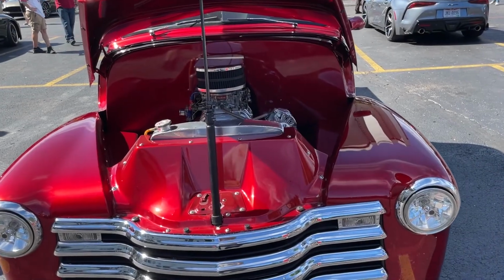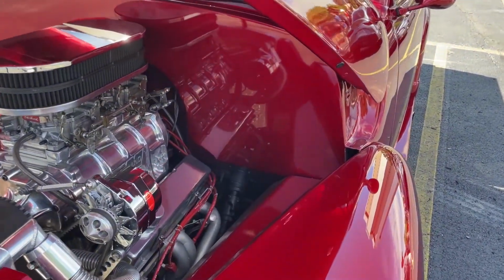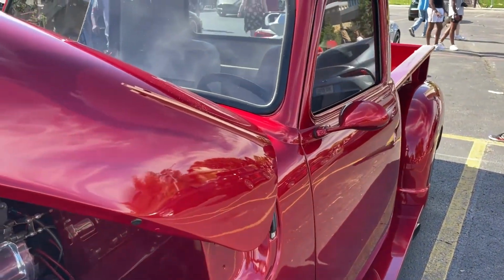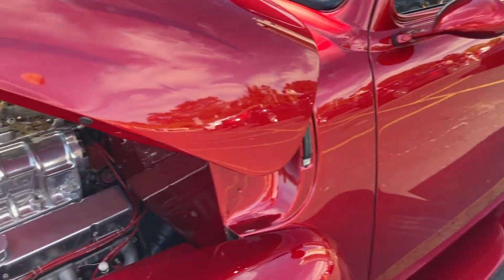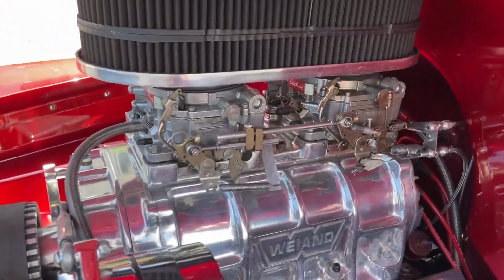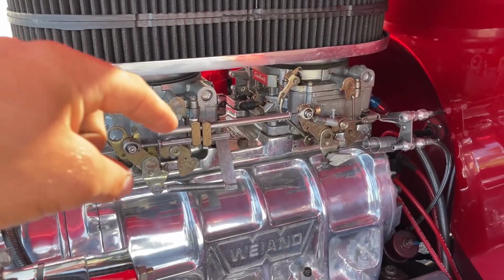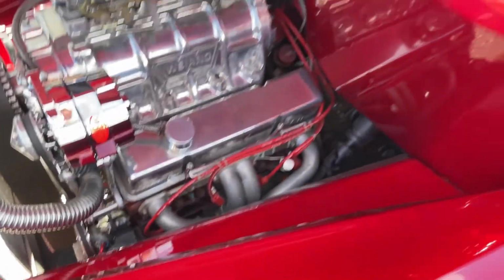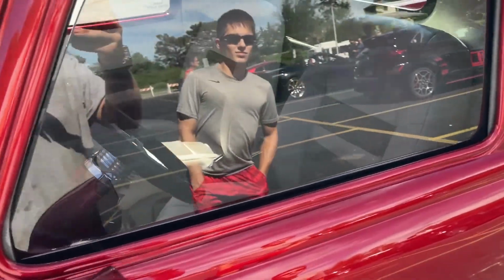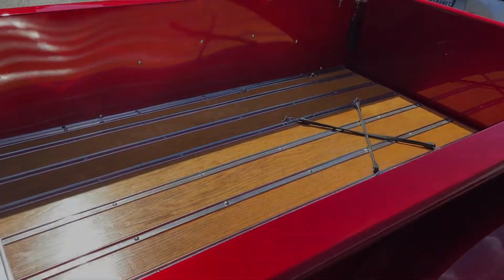So right here, before we move into the muscle section, we see this old Chevy truck right here. It looks like it's in really good condition. It actually has some subtle flames on the hood. The paint looks great, but if you look under the hood here into the engine bay, you can see the big carburetor filter, and actually not one but two carburetors on this huge motor. We can take a quick peek and look at the interior of this truck, and you can see it is in great condition. Nice wooden bed.